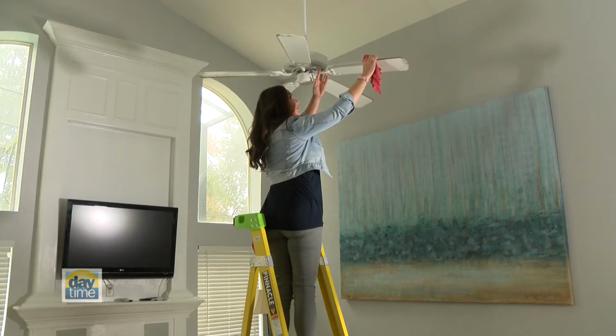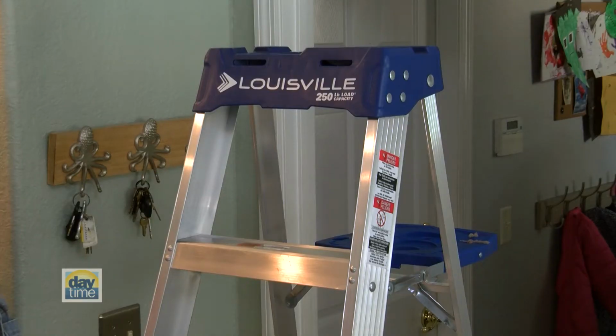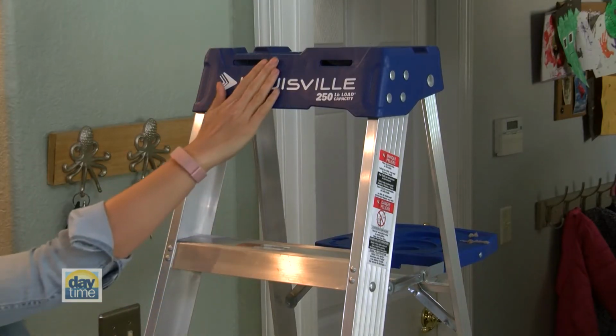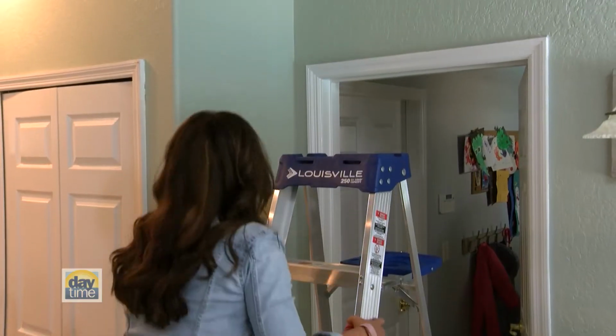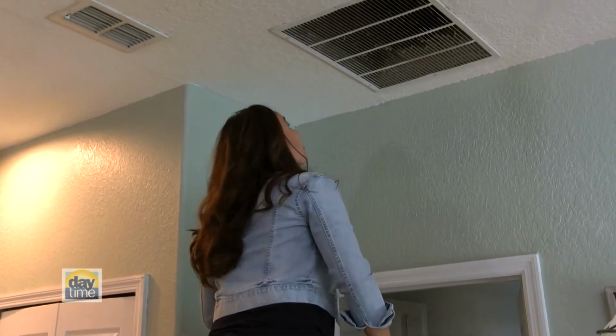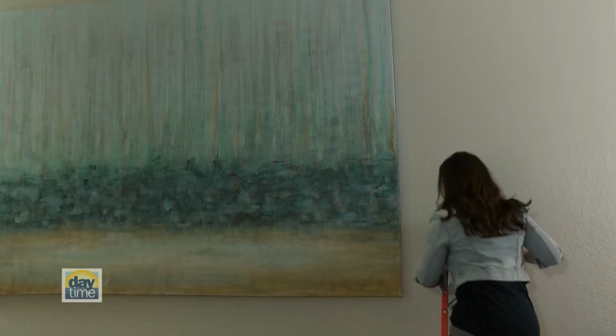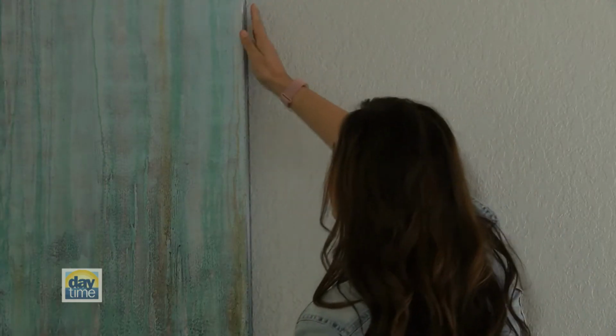If you're in an open space, maybe dusting a ceiling fan, you'll need a self-supporting step ladder. Make sure you never stand on the top step or top cap of a step ladder because your support is limited and you can lose your balance if you improperly use these surfaces. If you're working against a wall, hanging a picture for example, you'll want a leanable cross-step ladder that'll help you get closer to your workspace.